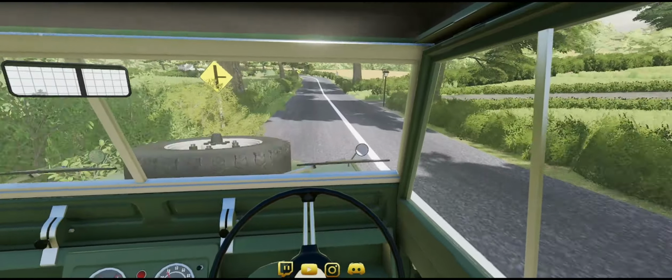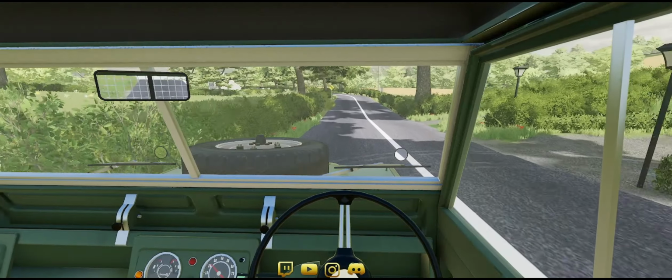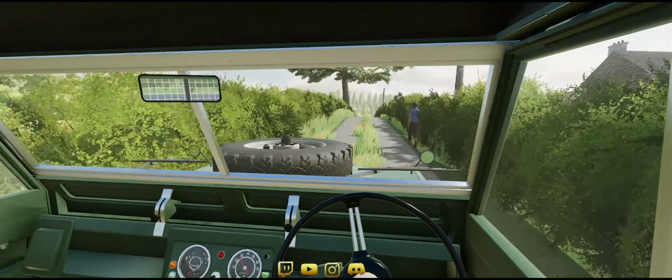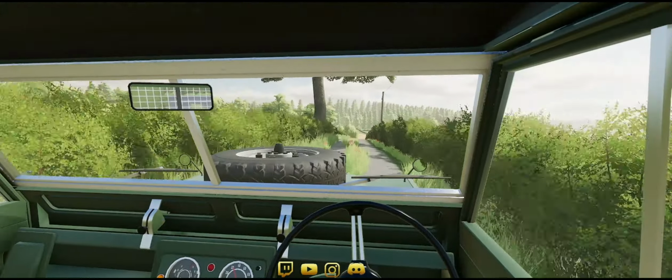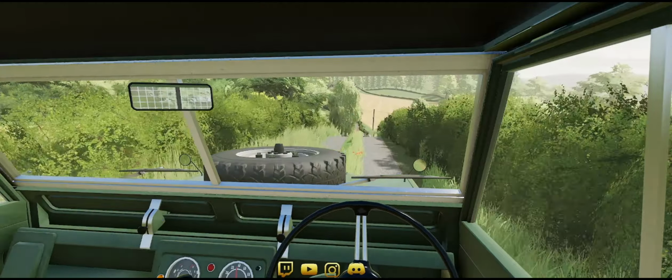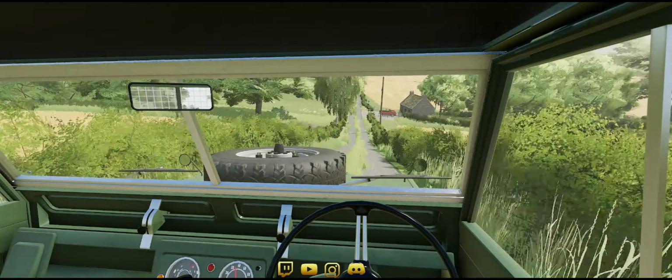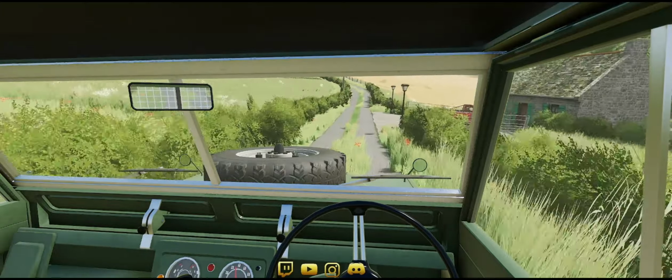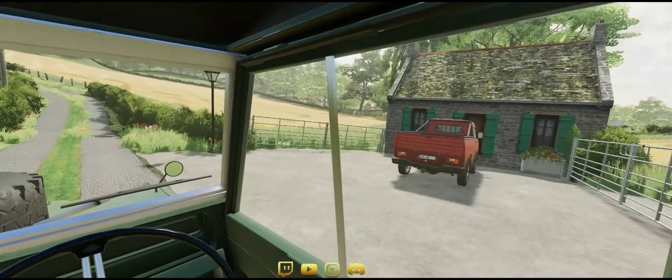Right, I'm going to go straight up to the farm. We are pretty much animal wise empty, except for the main cows that I have. All the baby calves have gone. They've all been sold. Fred's got his lot, and the rest got sold to another farmer. Made some changes.